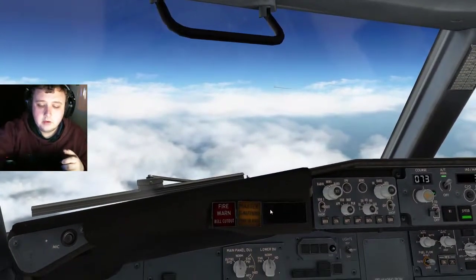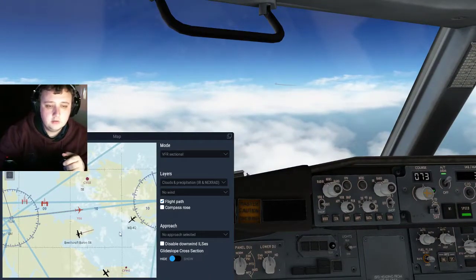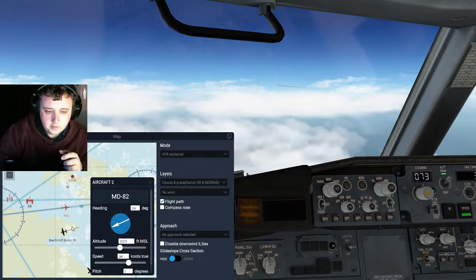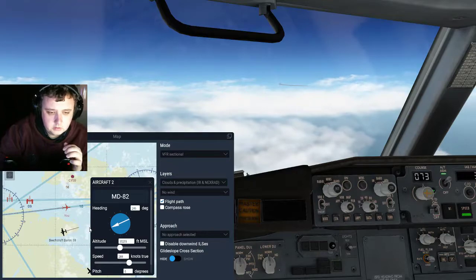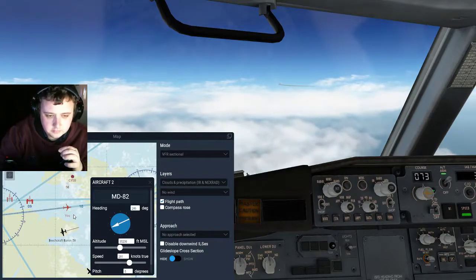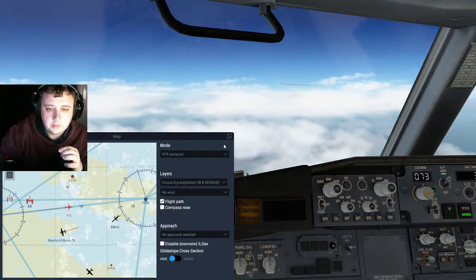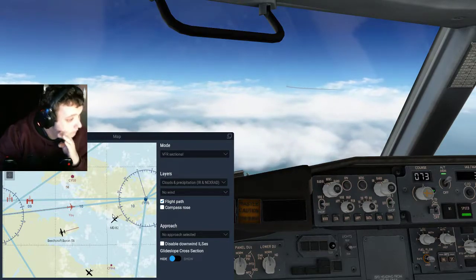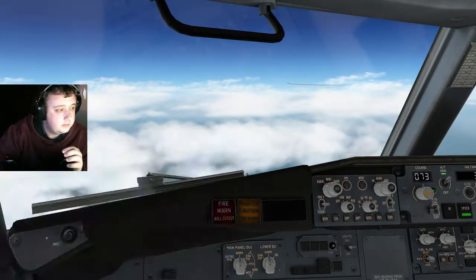We are picking up some cloud here. Let's take a look to see what this aircraft is here ahead of us. It's an MD-82, 35,000 feet, roughly same altitude as us, and it looks like it is descending. Alright, cool. I didn't know you could do this with the map. Well, the map does show a little bit of cloud cover there as well. So we'll close that.